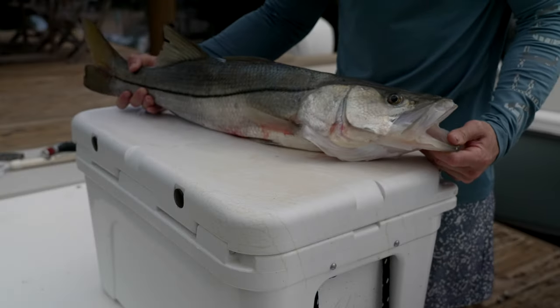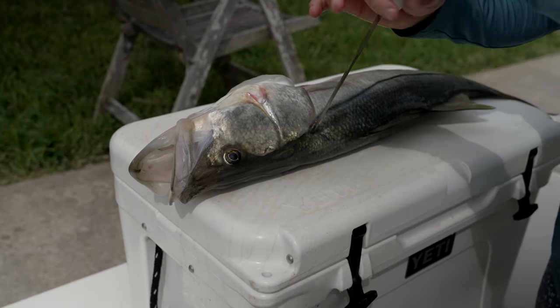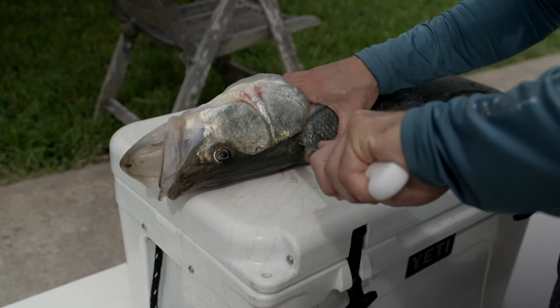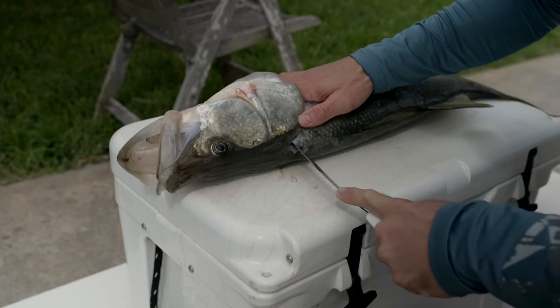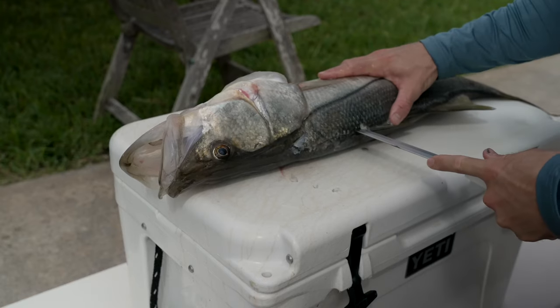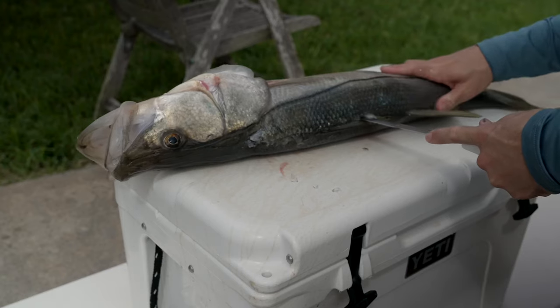Let's get ready to clean this beautiful slot snook. Okay, just like any fish, I'm gonna start by inserting my knife behind the gill plate, up near the head, cutting into the head meat, and then turning the knife and starting to cut back towards me, following the spine, and making little tiny slices, starting to separate that meat from the spine of the fish.